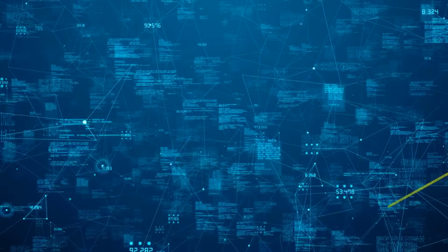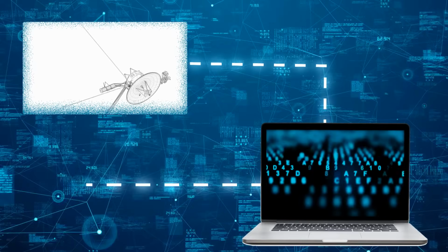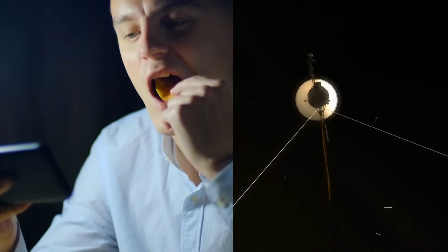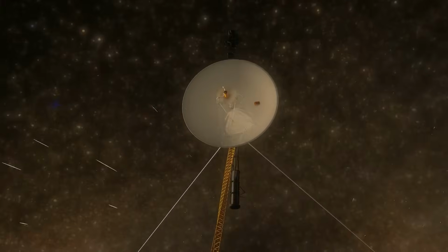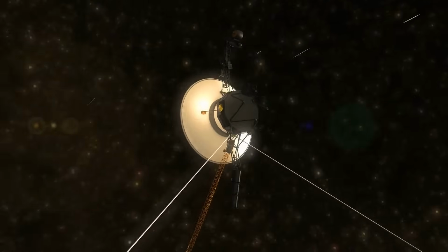But recently, the team has managed to break through to Voyager 1. After months of stress and failed attempts, they finally managed to decode a portion of the spacecraft's gibberish. This might allow them to find a way to decipher whatever it's trying to say. While you're watching this video, Voyager 1 has already traveled around 10,000 miles of almost empty space. Voyager 1 and its sibling, Voyager 2, are slipping away from us at incredible speeds. Sooner or later, they're bound to fall silent.